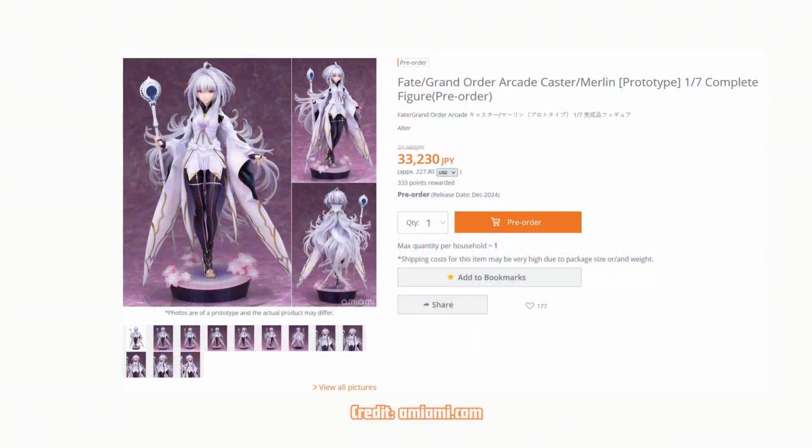So a few days ago, I was doing my usual window shopping on various figure websites and I found this figure. Fate Grand Order Arcade Caster / Merlin Prototype 1/7 scale figure. Looks like a nice figure. Cute, non-intrusive base, relatively simple, and appears to have an easy assembly process.